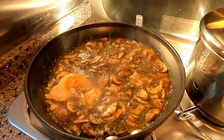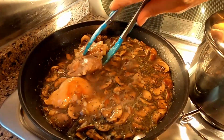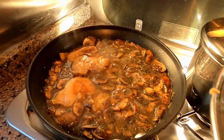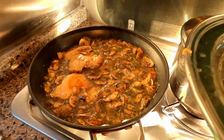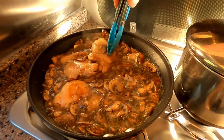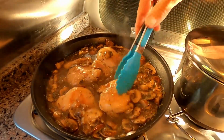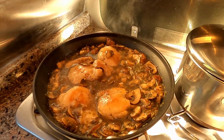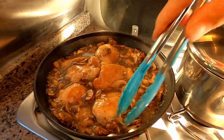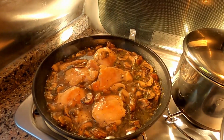Alright, so now I'm going to add the chicken back to the skillet and let the chicken pick up the flavors of the garlic and mushrooms and the thyme. I'm just coating the top real good. And just let this simmer a little bit, and then as soon as that rice is done, everything will be done.